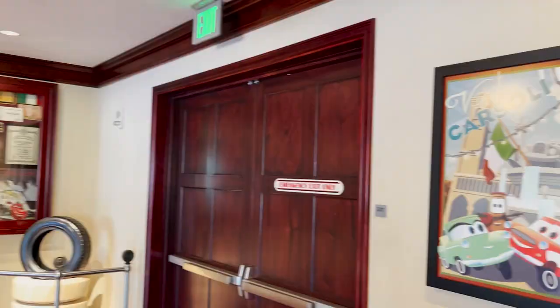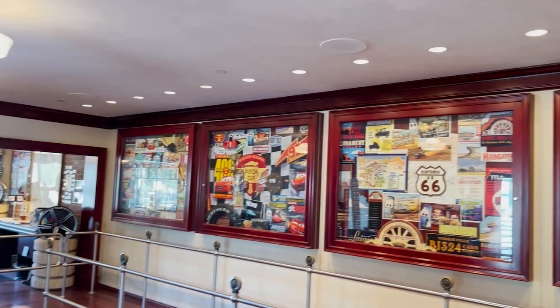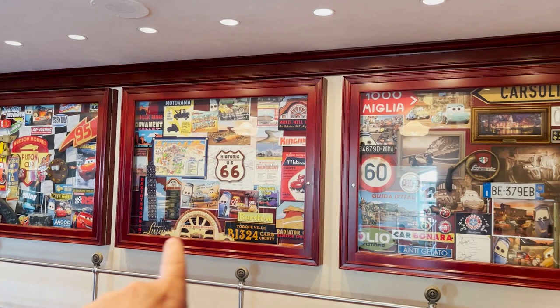Rollickin Roadsters. But it's inside where you see these absurd details. See this amazing wall? There's a lot, there's really cool things to look at. So sometimes the line just goes right by, but if the line ever lets you go past here, take your time and look at all these amazing things here. It is really cool. There's some really absurd details.